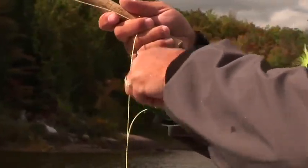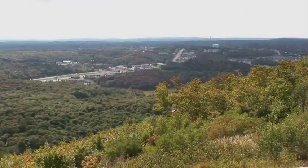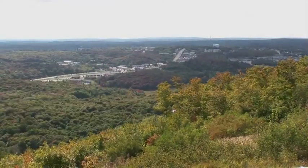There is no argument that post-cold fronts can be tough. Understanding where the fish go and how they are affected will make you more successful.